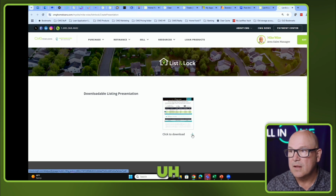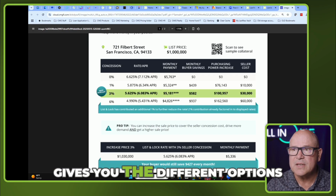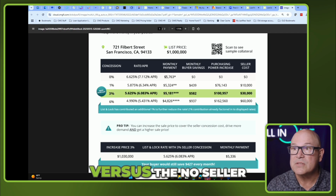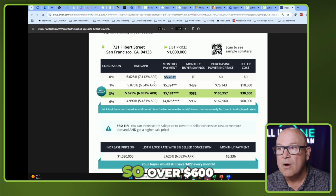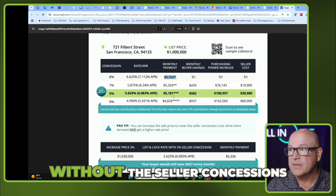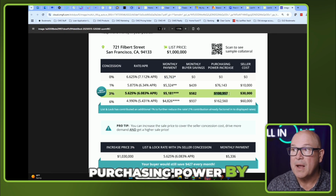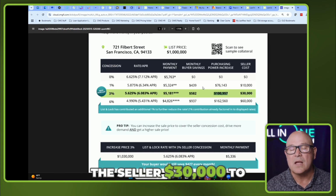And so there's the sheet here. This is what it would look like. It gives you the different options. 3% is a 5.625 rate. Your payment is $5,181 versus the no seller concessions was $5,763. So over $600, or $582 better than without the seller concessions. And it increases the purchasing power by $100,000, and it only costs the seller $30,000 to do that.